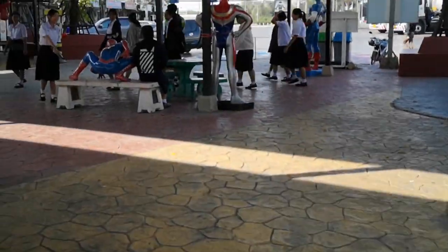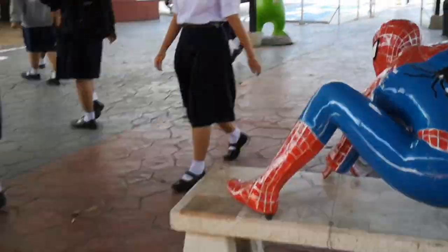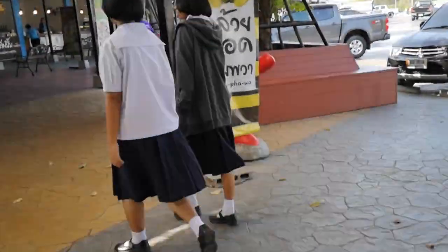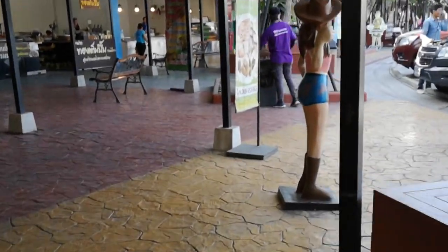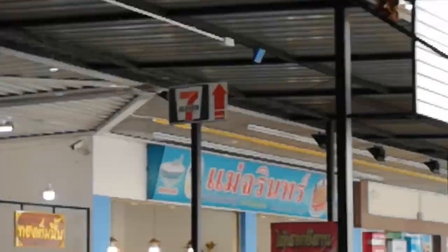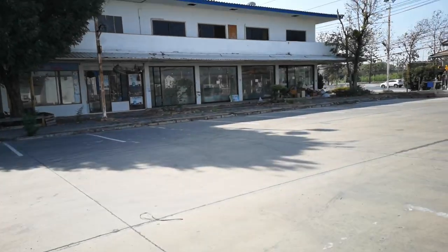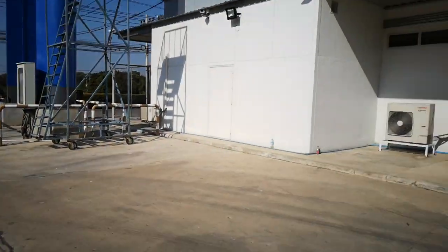Okay, firstly, let's go to 7-Eleven just to buy some water because I have a running nose right now. And then we're gonna go see the vintage building at the back. Let's see what they have to offer. 7-Eleven. There was the original building. This is the original 7-Eleven and this is the rest of the building. I'm gonna walk towards the main part.